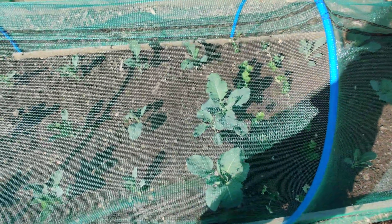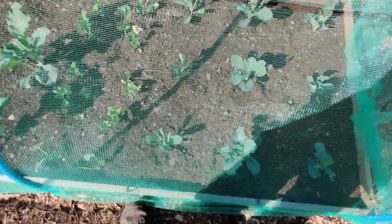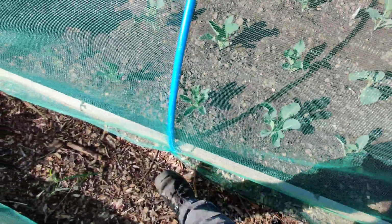This is one of my new square foot beds that I'm trialling for this season. I've got a couple on the go at the moment, which I'm giving a go. So it's not looking too bad. Again, just needs a good old water because it's just so dry.